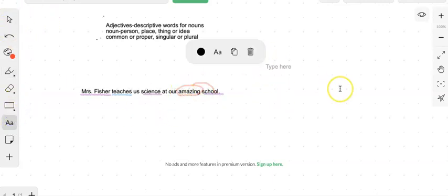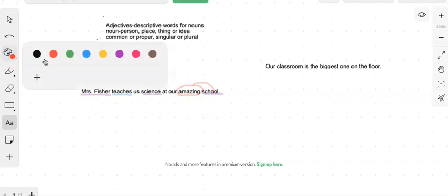What if we used something like this? Our classroom is the biggest one on the floor. Well, let's again identify our nouns and verbs and adjectives. We have classroom is a noun. We have floor as a noun. Now the word one is usually an adjective, right? Describing something. One piece of pizza, two popcorn buckets. But here we're referring to the biggest one, referring to classroom. So here one would also be acting as a noun.